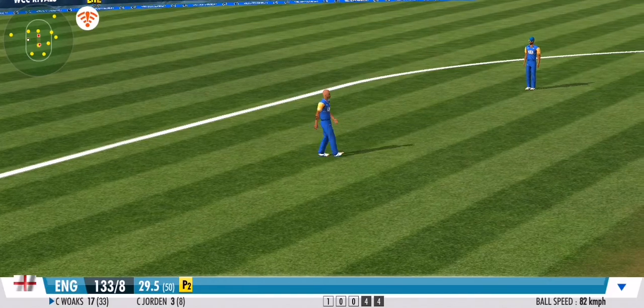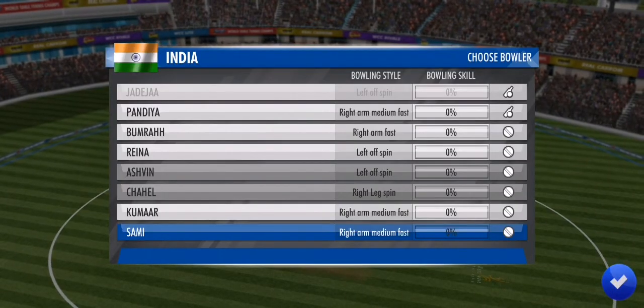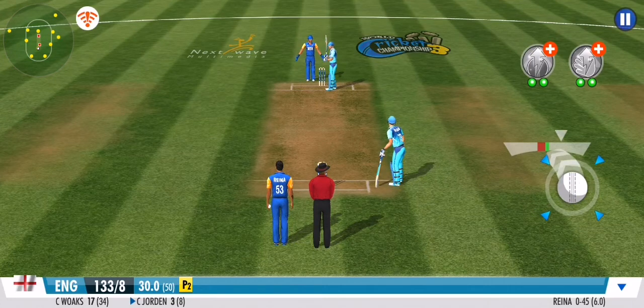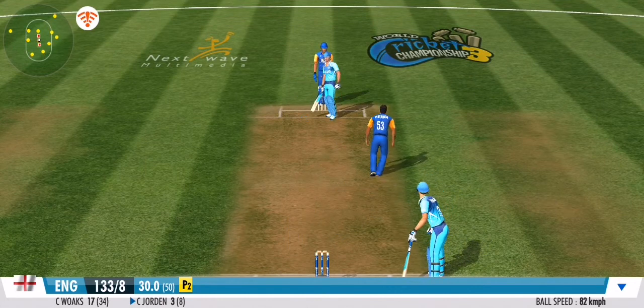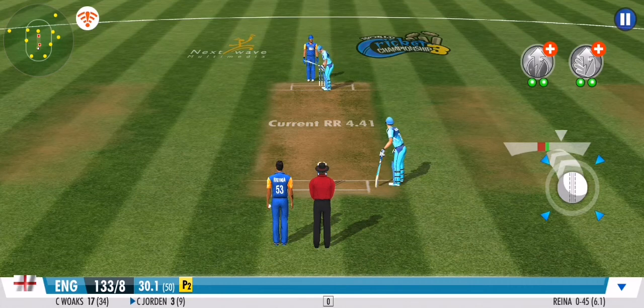Absolute textbook drive, straight through the covers, and that rockets away. That's a dot ball to end the over, nicely bowled. As the spinner steps in, it's a non-stop offside assault. Good ball, no runs given off that one.